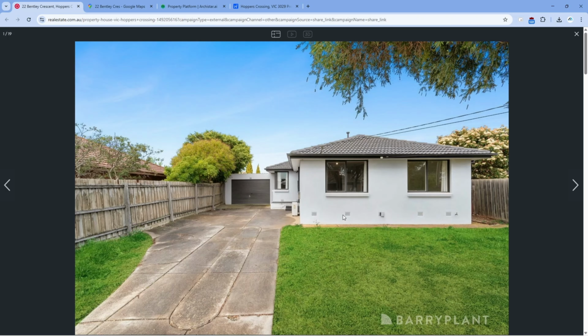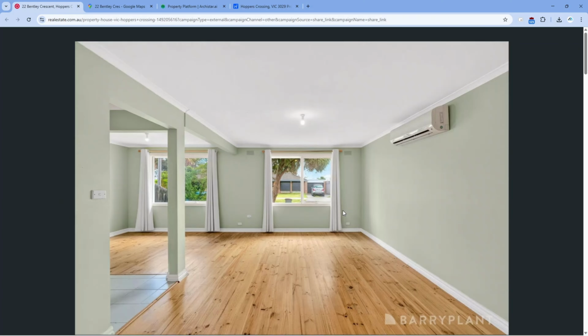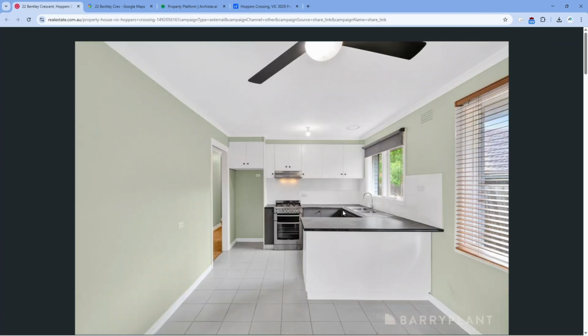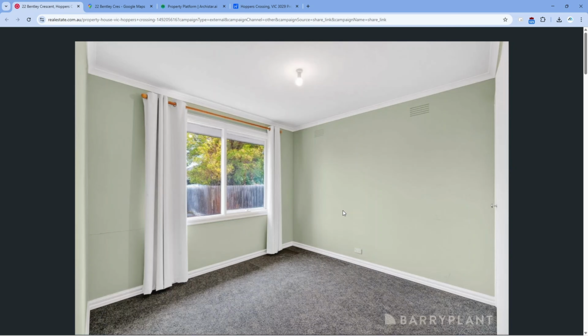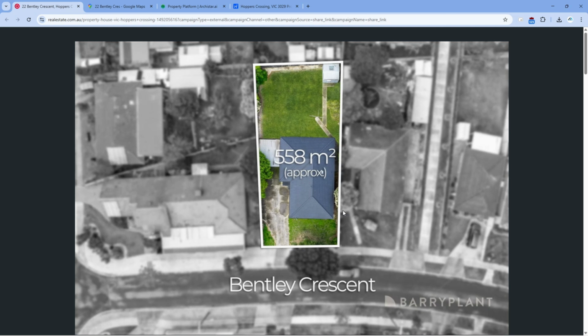When you look at this property in the photos, it has a very nice presentation, very nice property overall, nice interior, walls have been repainted, decent kitchen, nothing too spectacular, new carpets, nothing too extravagant, just a nice, neat property on 558 square meters of land.